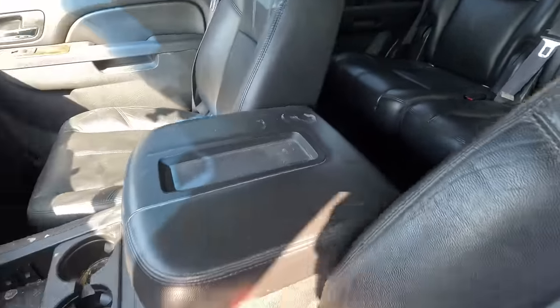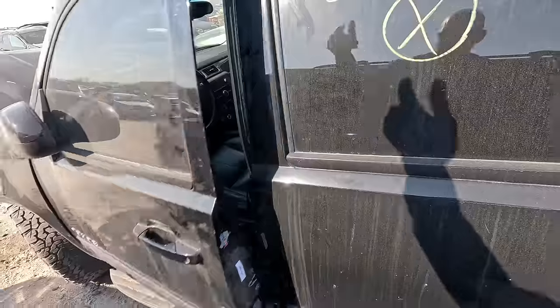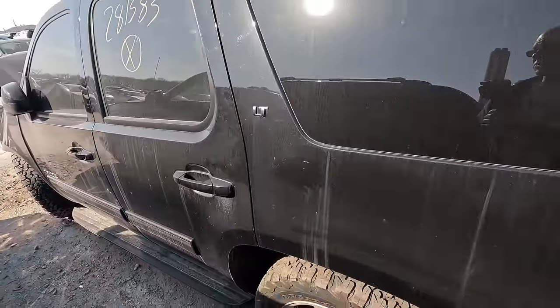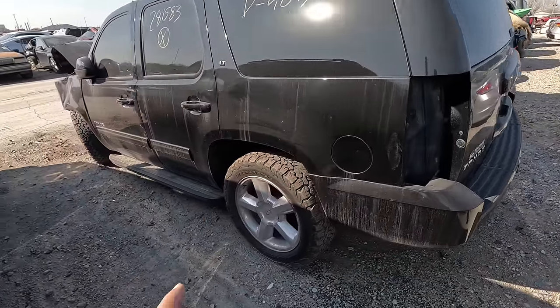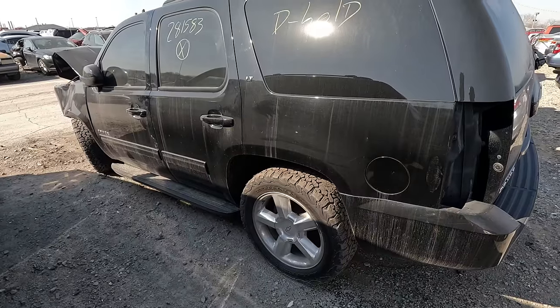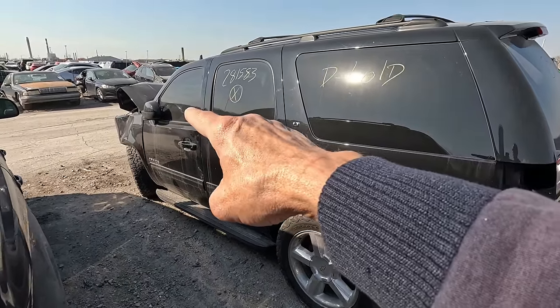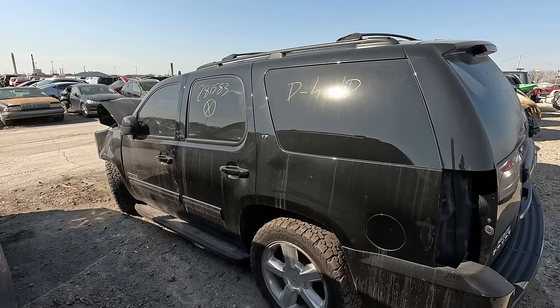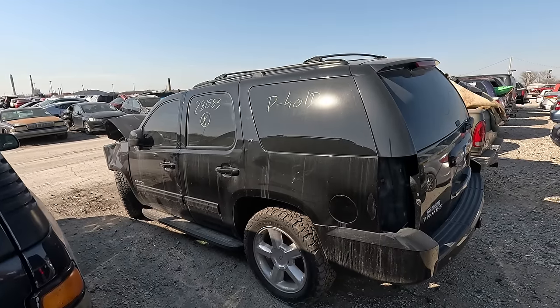There's probably $1,000 worth of interior parts, probably another $1,000 worth of body parts and drivetrain parts. Sell the rear end, they go out sometimes. So $2,000 parted out. You have the engine, the transmission, all the wiring for your LS swap. This would be a good deal if it goes cheap.